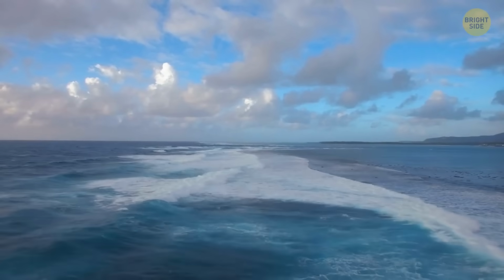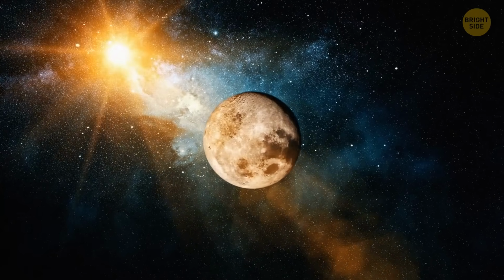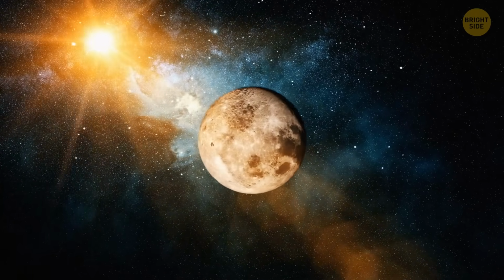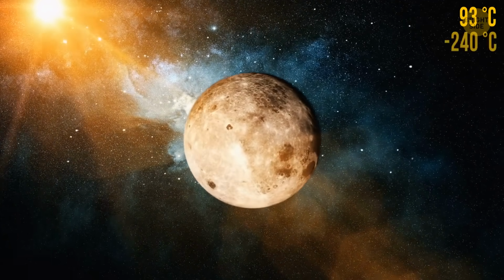The moon has a big range of temperatures because it doesn't have an atmosphere. During the day, it can go up to 200 degrees Fahrenheit, but at its poles, the temperature is around -400 degrees Fahrenheit.